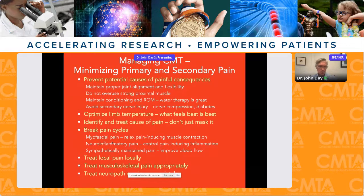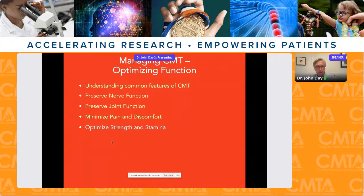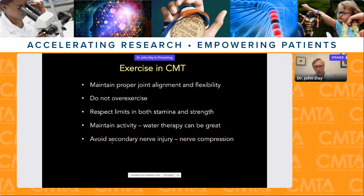So a lot of issues coming up with pain management, and those are things I wanted to talk about. And then just a word about optimizing strength and stamina. This comes back to several issues that we've already talked about, maintaining flexibility of the joints, but we also want to focus on not over exercising weak muscles. And I'll go into that a little bit more.